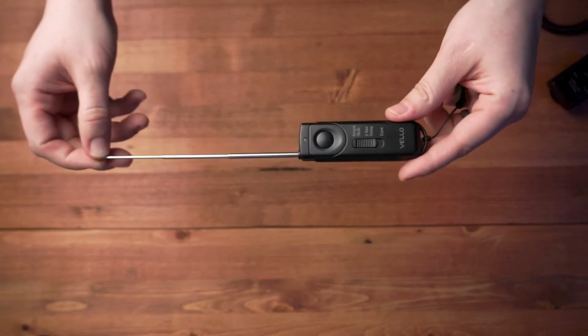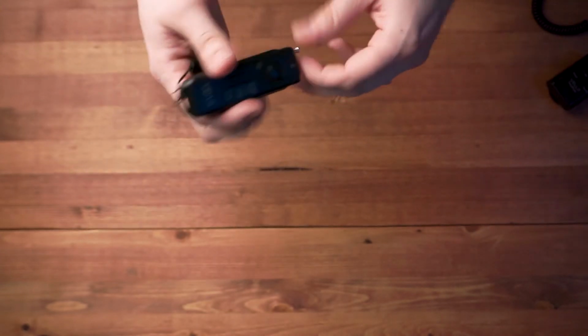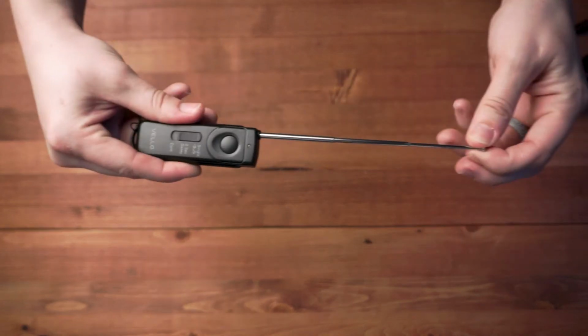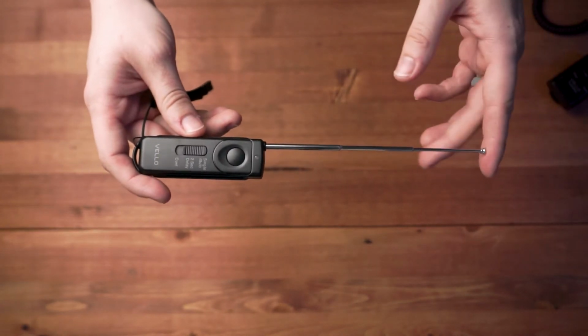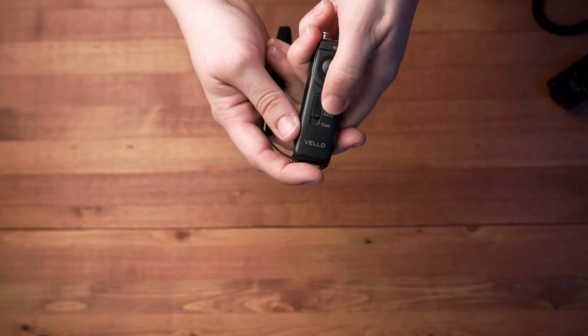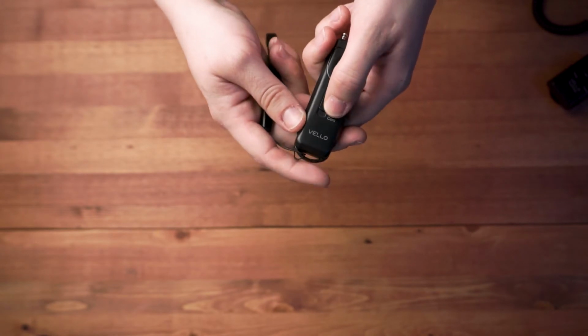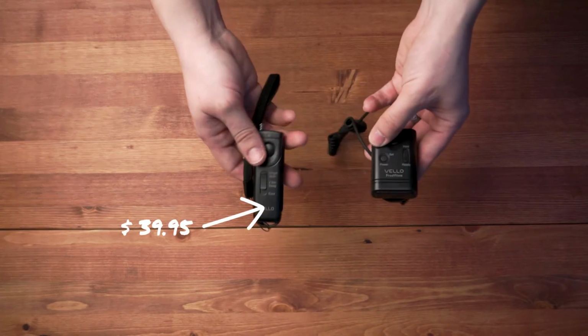So it is not line of sight if you want to be behind a brush, over a hill, in your car, or if you want to do a selfie. It's perfect. Works really well, especially if you want to be in your own photos on that grand landscape or waterfalls. You do have the option of a single shutter release, bulb, 2-second delay, or continuous shooting, so it's up to whatever you want to do. This retails for $39.95 currently.